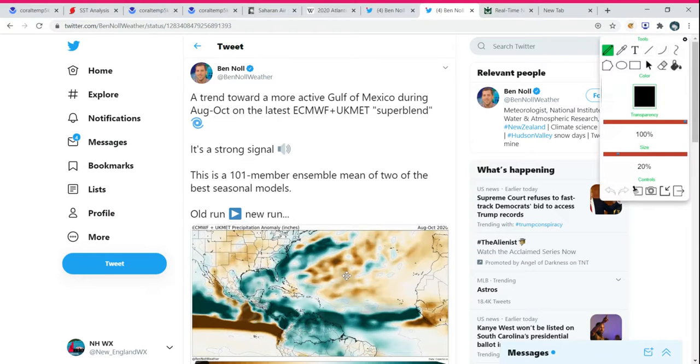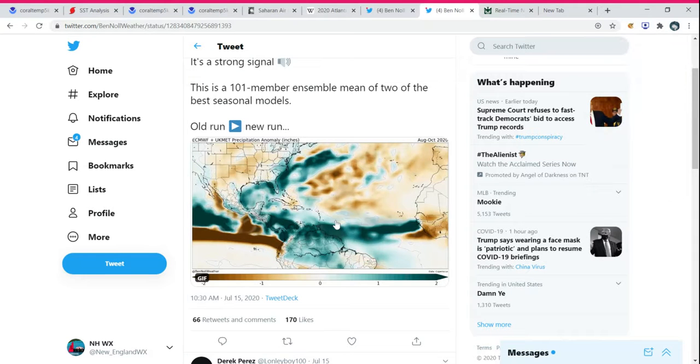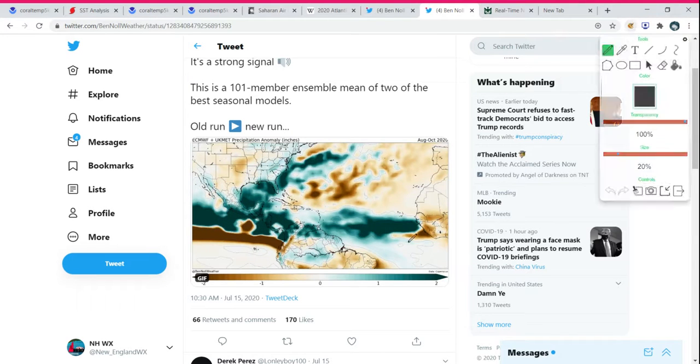Looking at a few seasonal models, the ECMWF and the UK Met Super Blend. You can see for August through October, you have a very powerful ITCZ and basically above average precip anomalies for the whole MDR. So very wet MDR, especially in the western part of the basin, which is very concerning signal for the rest of the season. This is definitely an area to watch as we get further into the season. The West Atlantic could be an above normal risk, the Caribbean and the Gulf of Mexico, and even off the East Coast and into the Gulf Stream.